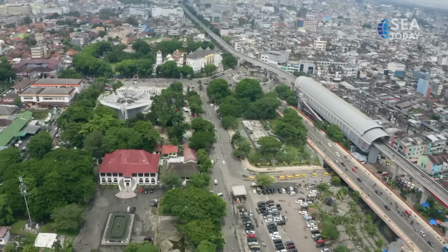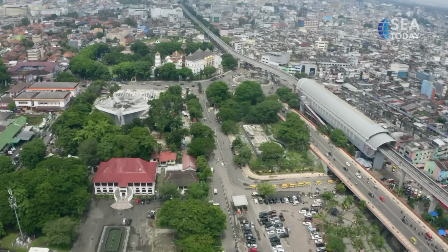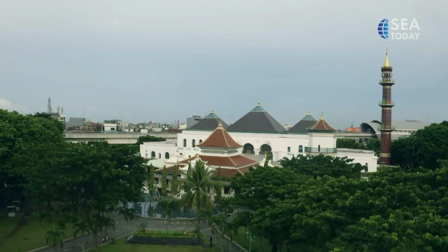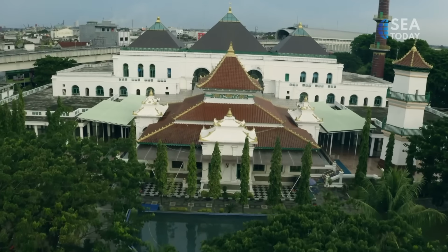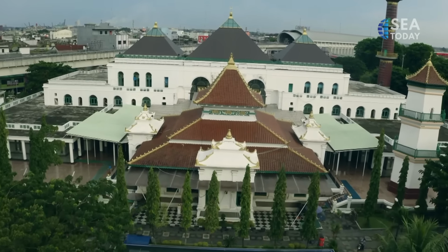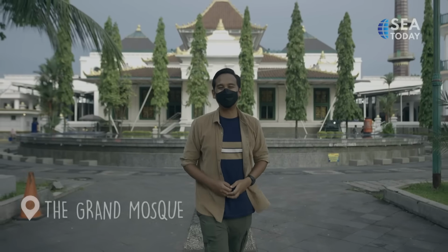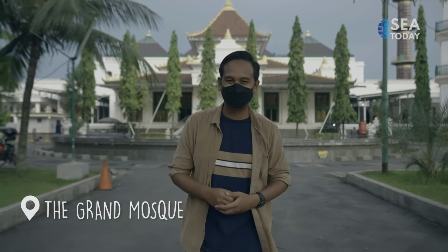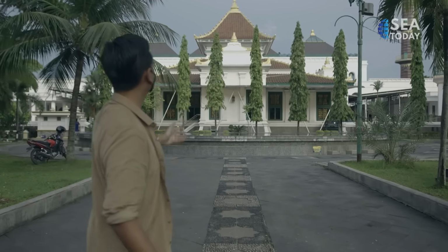Throughout its history, Islam has emerged as the dominant religion that has shaped today's Palembang. The Grand Mosque stands to cherish all of the region's diverse past. This is one place where Palembang's ethnic heritages fuse in one structure. Welcome to Palembang's Grand Mosque.